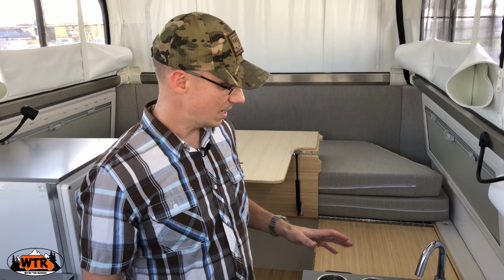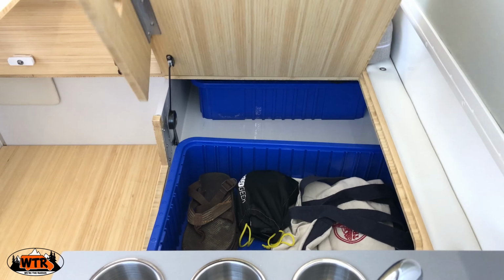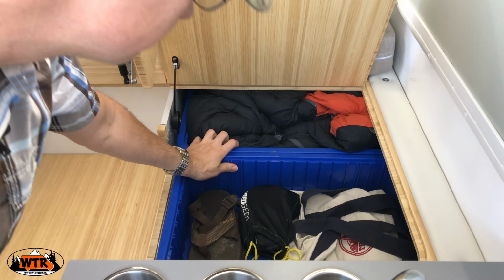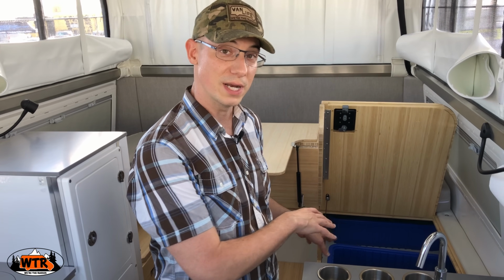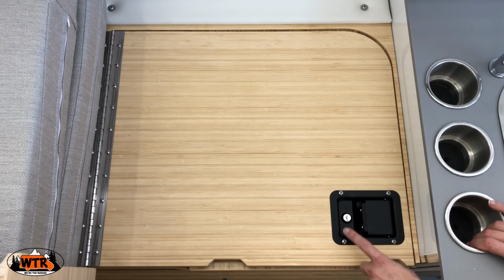What about storage? This is an expedition vehicle. You can take this around the world, so where do I put all of my stuff? Now, what they have done here is under both sides of the bed, there is a large storage cabinet. This goes completely under the bed. There is plenty of room for longer items, and it gives you quick access to things you might need while you're in the camper. I also like the fact that you can lock the storage cabinets.